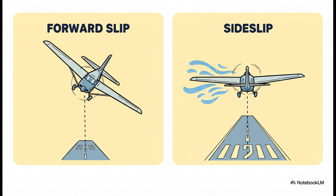You can drop out of the sky without picking up speed, which is perfect if you're way too high on your approach. A side slip is more subtle. You use it to fly slightly sideways into a crosswind, keeping your nose perfectly lined up with the runway even though the wind is trying to push you off course.